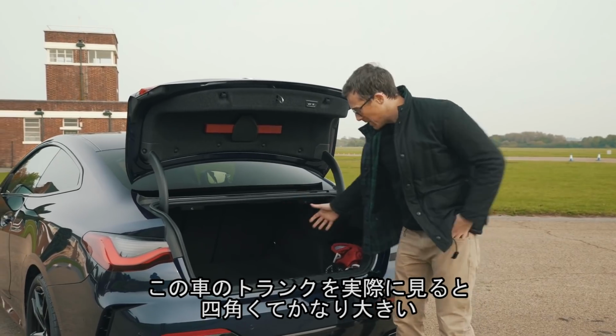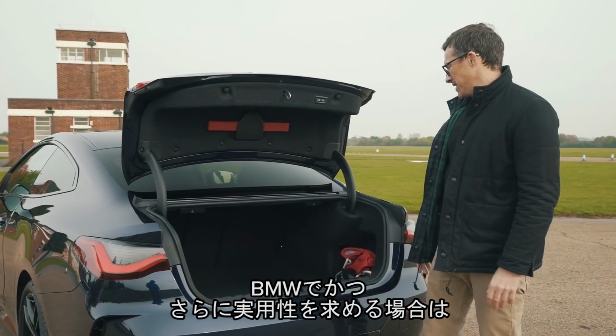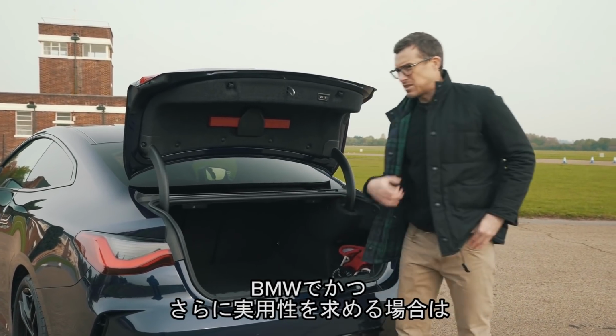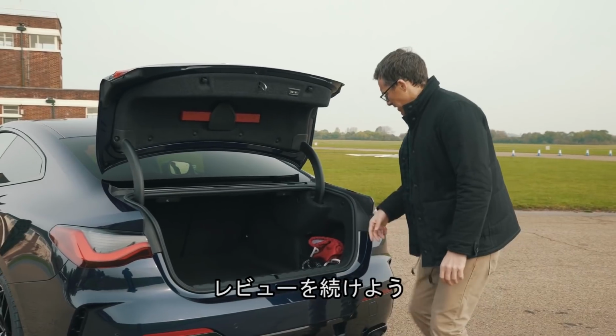It's actually quite a big boot if you look at it, and it's square, which will make it easy to pack. And really, if you wanted a boot that's bigger and more practical, but you still want a BMW like this, BMW 3 Series Touring. But let's continue with this one for a moment.